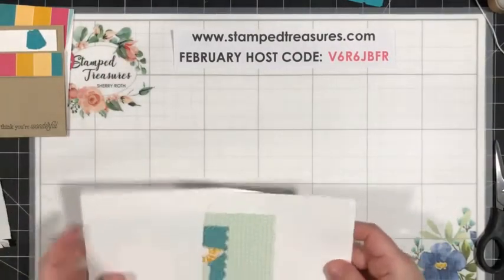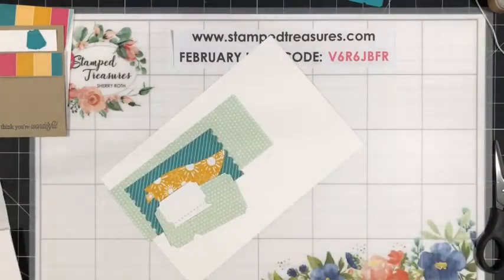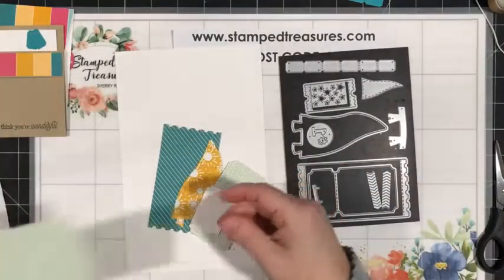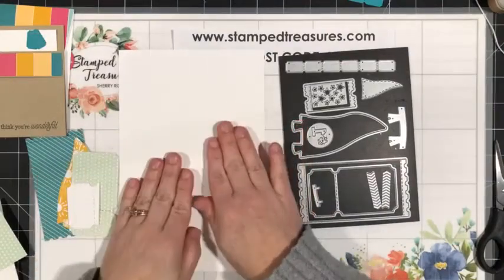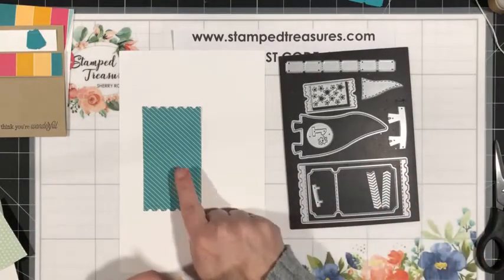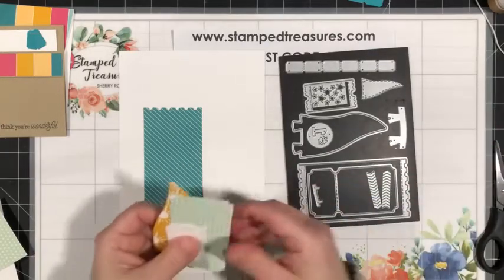Now for this one, I have pre-cut most of the pieces. Actually, I think I pre-cut all of the pieces. So let me share with you what I've cut. So this is going to be for my envelope flap, so I'm going to set that aside. I'm going to use a thick white card base as my card base. From this large die, I used the Bermuda Bay diagonal stripe pattern paper, and this is all from the Sunshine and Rainbows DSP.